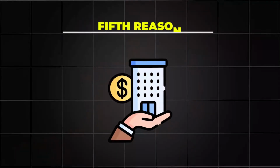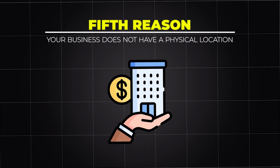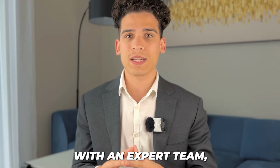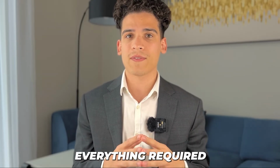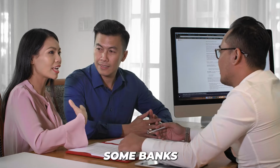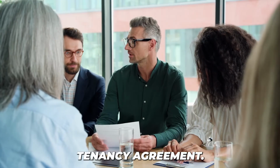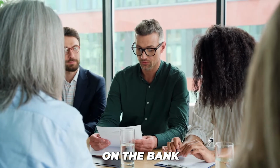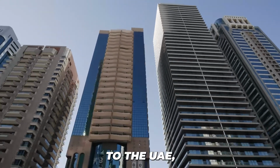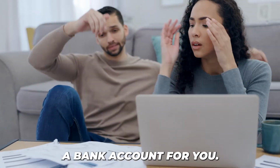The next thing is if your business doesn't have a physical location, then this will make it a little bit more risky for a bank to actually open your bank account. So when you're working with an expert team, we're going to make sure that you actually have everything required in order to make your application as smooth as possible. Some banks accept a lease agreement, some don't, some want an Ejari, some are okay with a tenancy agreement. It really depends on the bank you're applying to, so you need to keep this in mind. And again, if you're new to the UAE and you don't have these statements for these banks, then it's going to be really hard for them to open a bank account for you.